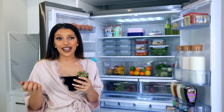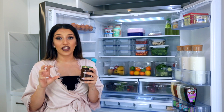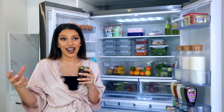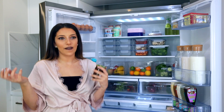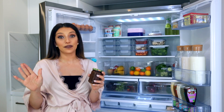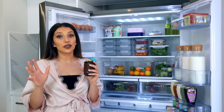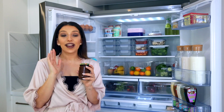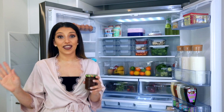And what's more is that everything was stacked in front of each other. So it's easy for everything to get lost behind each other when you're doing that. And that's how things get wasted. And if anything, I am not a waster. I absolutely hate wasting food. And so I try and do my fridge organization videos, or I try and organize my pantries around everything being visible so nothing gets wasted.